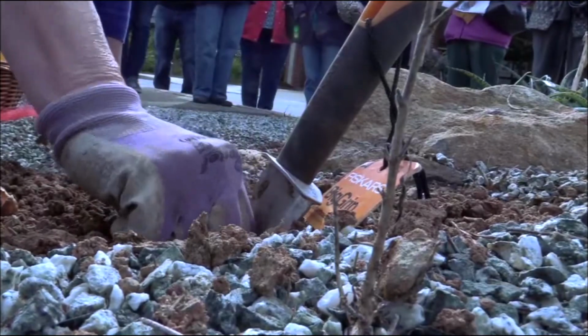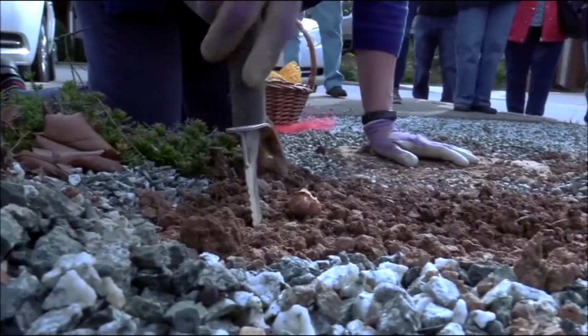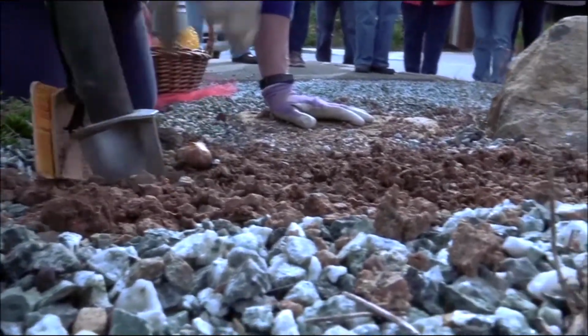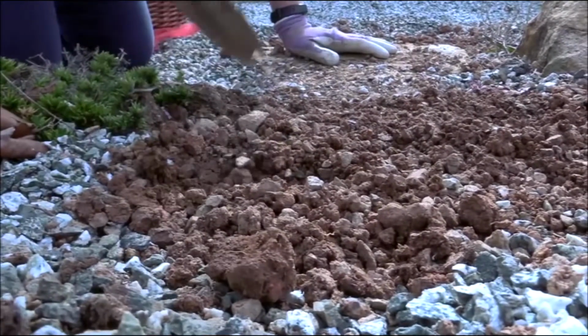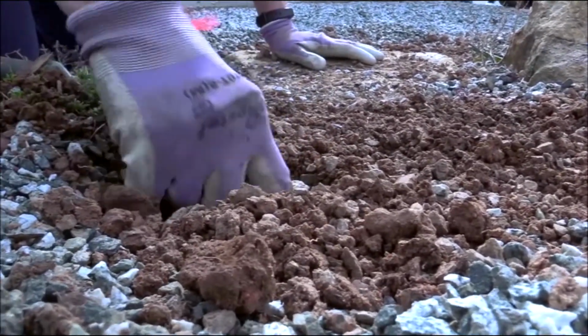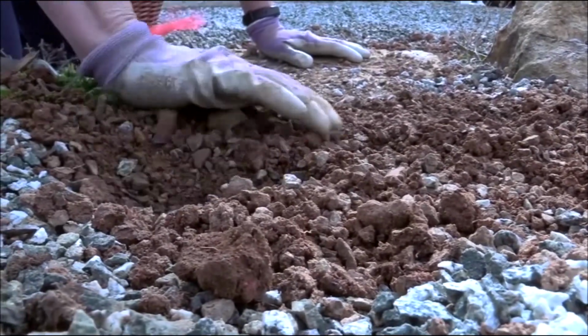Bulbocodium. Boy, I wish my soil was that nice. Well, this soil was created today. I started digging it last night, and then the Master Gardener stirred it all up, and boy, it's nice. Now, will you cover that with pebbles? Yes. And it'll come right up through.